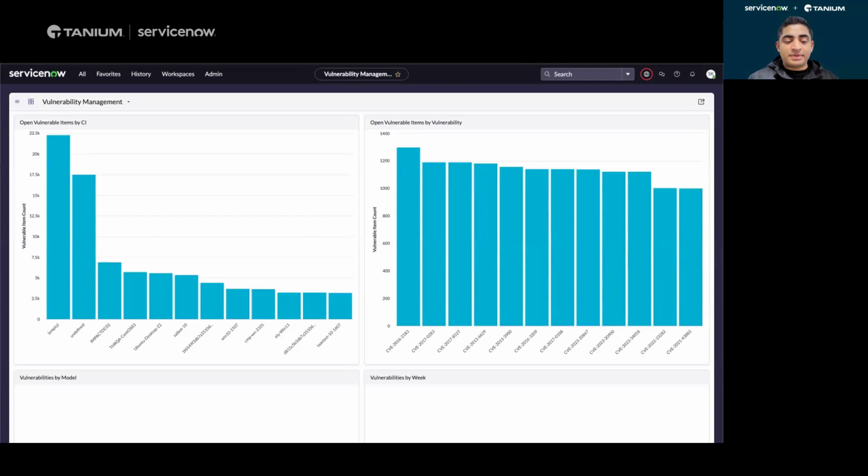I'm really curious to understand right up front, what are the requirements on each side as far as licensing? What do I need to have licensed as far as Tanium modules and ServiceNow components to make all this work? Right now, right off the bat, there's two solutions in the market. The first solution is kind of what you're seeing on the screen here, which starts with vulnerability management.